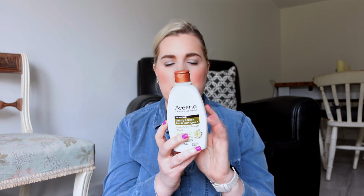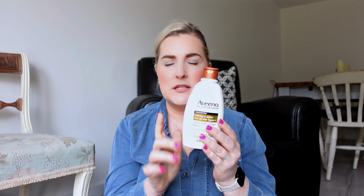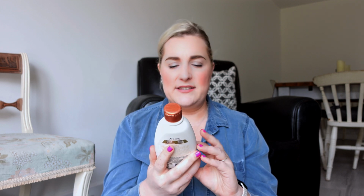Another shampoo. I didn't have a shampoo. A shampoo. I really like this, and it took me a long time to go through this because I only use this once a week. So this is an apple cider vinegar blend shampoo. I bought the conditioner as well, and I ended up not using it, and I think it's upstairs in my family bathroom. I think I'm using it just to shave my legs. If you don't love a conditioner, I just use it to shave my legs.